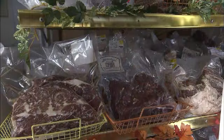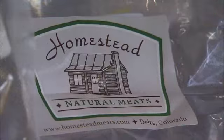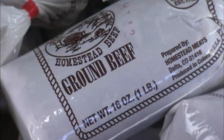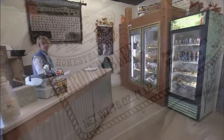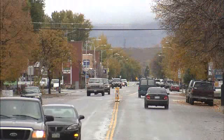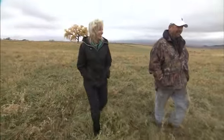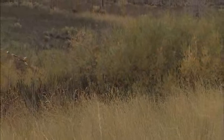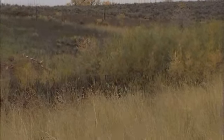The 6 ranches that originally started the Homestead Meats saw it as a way to diversify the beef cattle industry. The Homestead Meats business has grown to become a thriving part of the local economy, but that's not where the success of the LaValle Ranch stops. In 2010, the ranch was recognized for excellence in rangeland conservation.